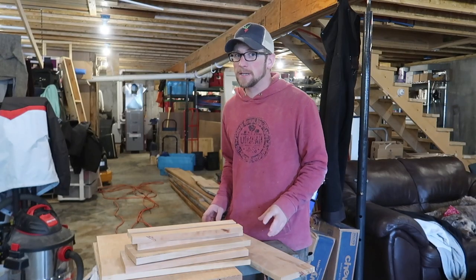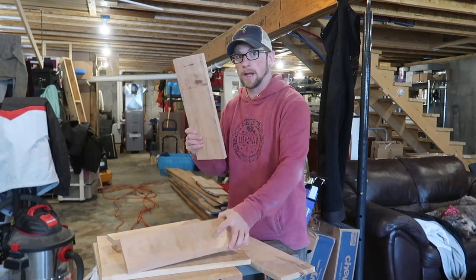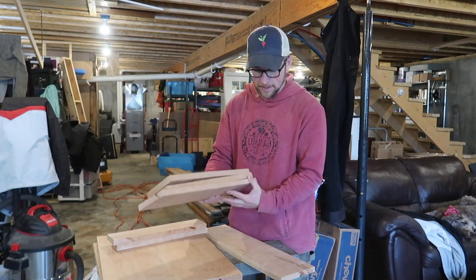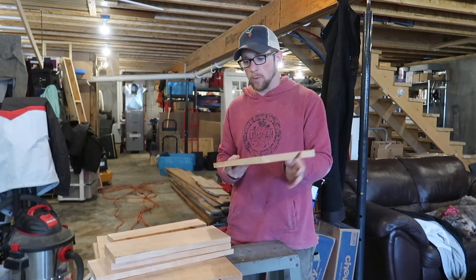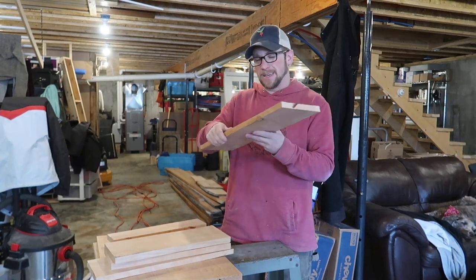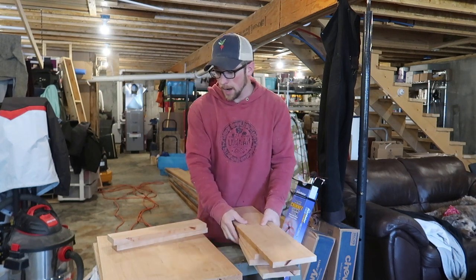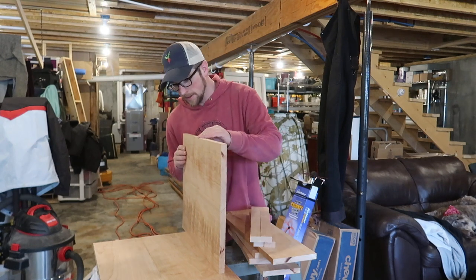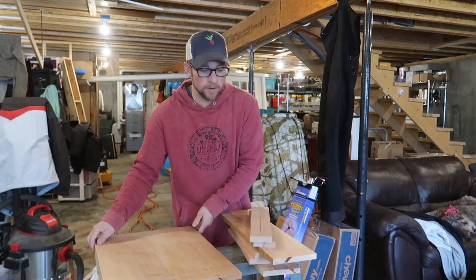Now we have all the parts and pieces we need for our disbudding box. We got our two end pieces, our bottom board. We have to finish ripping the width of this and the length of it. Once we get the whole box built, this is gonna be the top that'll hinge. So I wanna get it cut to the right width after it's all put together. Then these wide boards are gonna be the sides. We're making this custom for Nigerian dwarf goats. That's the breed of goats that we have here in the homestead.